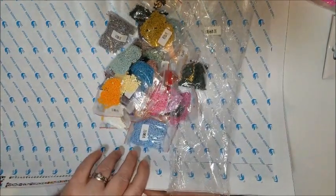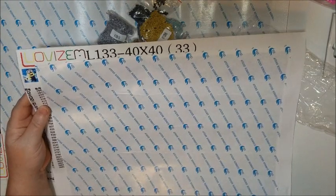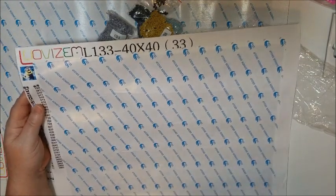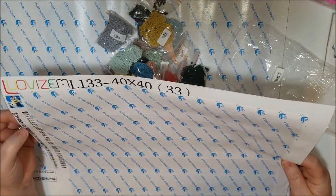Let's see on the other one. Yeah, L133. 40 by 40, 33 colors. Let me double check. 1, 2, 3, 4, 5, 6, 7, 8.